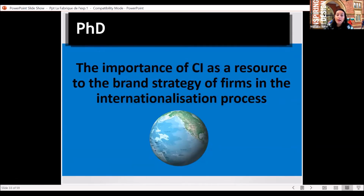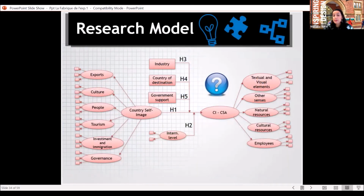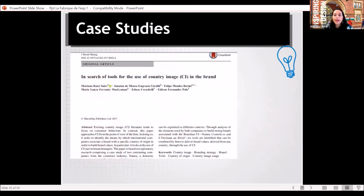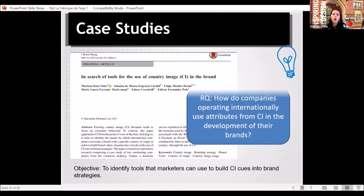So when I was doing my PhD, I wanted to investigate the importance of the country image as a resource in companies' brand strategy. And it was interesting because I had a nice model, and I'm not going to explore that with you. But the thing is, there wasn't a measurement scale to measure the country image as a country specific advantage. So I investigated this a lot, and I did 2 case studies, and that's what I'm going to go through with you now.